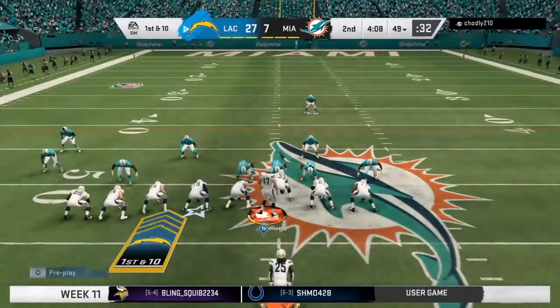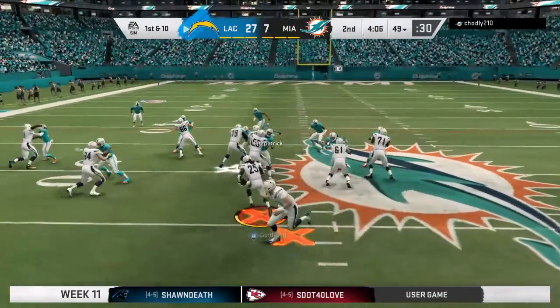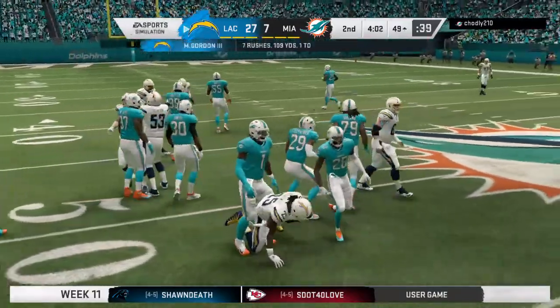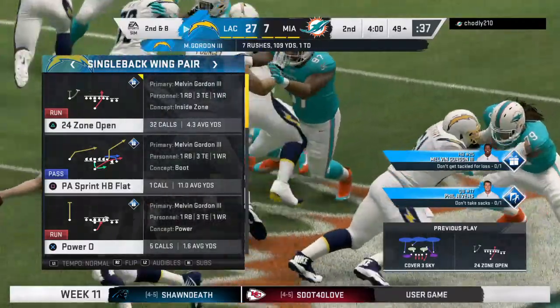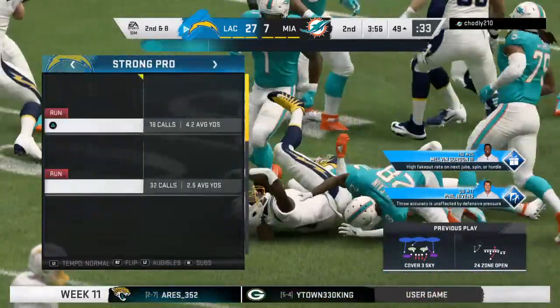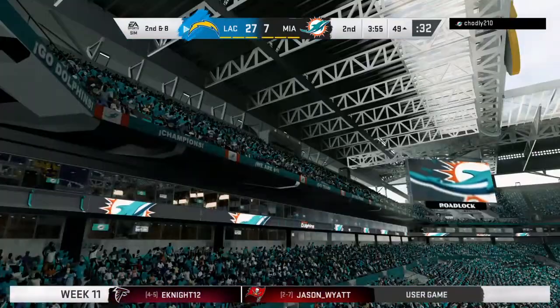Good starting field position for them as they come up 1st and 10, just shy of midfield at the 49. They'll start the drive with a run by Gordon. And he's across midfield and into Miami territory. Give him a couple on the carry there, 2nd and 8. Well, we saw him there trying to get it to the outside, trying to get to the perimeter, but not a whole lot of room there.